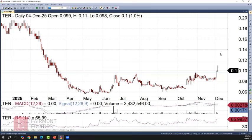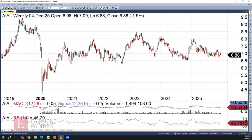Okay, we'll just go for another 5 minutes, so I'm not running too much over time. AIA, I'll start off with my weekly chart, and I just see something range bound here, so I can't really add much on that. CSL, I covered it in the video this morning. I think it's entering a downtrend. Have a look on the website.